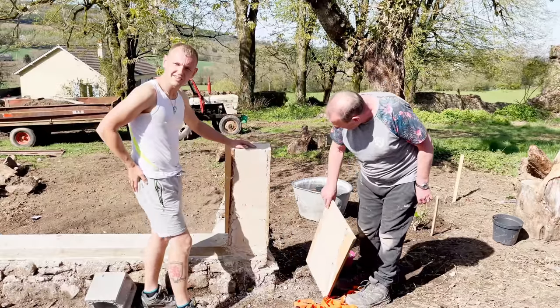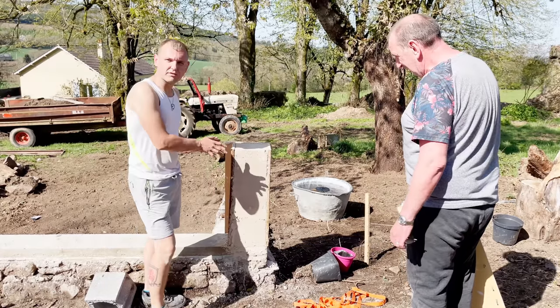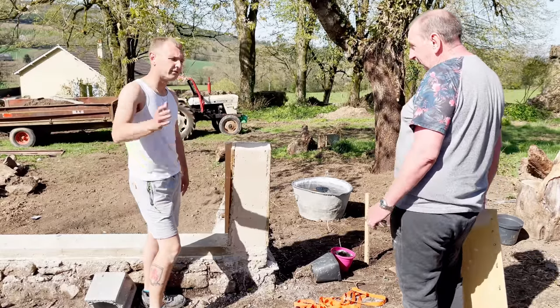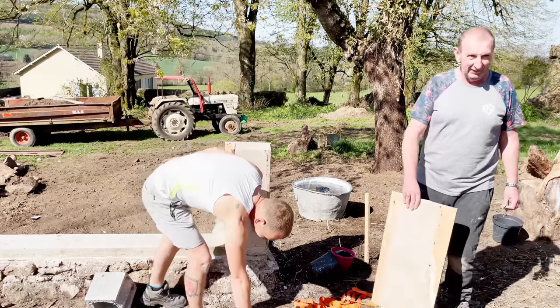Doesn't look too bad. You'll see it's still soft in the middle. So I'd probably hold off on the rest right now. Let it dry off. We do the other side, take one side off and let the sun get at it. Yeah, that'll look good then. So it's coming along, it hasn't fallen over yet. Still time.